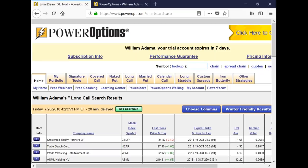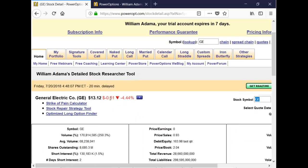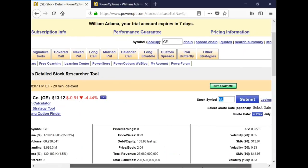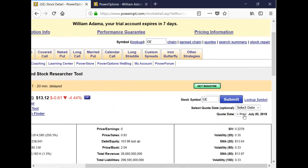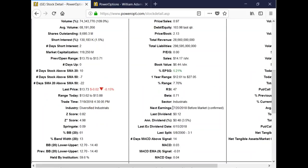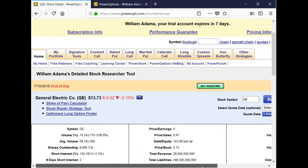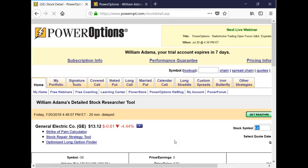Okay, so what Rhajiv is saying, let's just take a look at GE. It's down to 13.12, okay, it's down 4% or so. And what I want to do is go previous. I want to see what it was yesterday. It's at 13.73, and the earnings were beforehand. So let's say you have 200 shares at 13.73. Roughly, let's call it 1375, excuse me. All right, so we bought 200 shares there. They're now worth 1312. We're down about 4 or 5%.